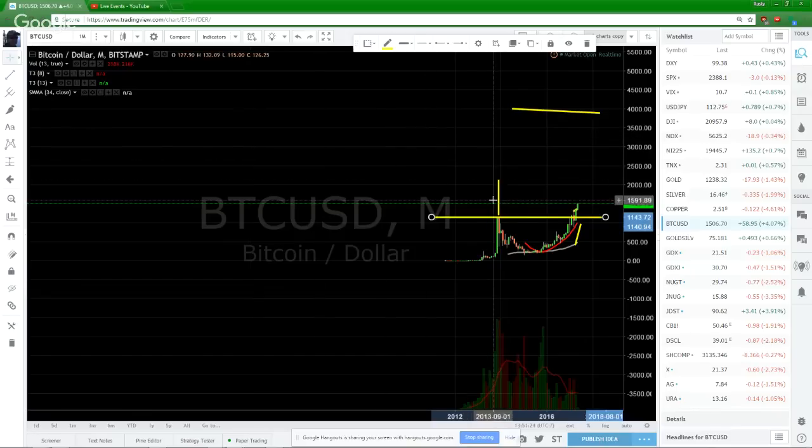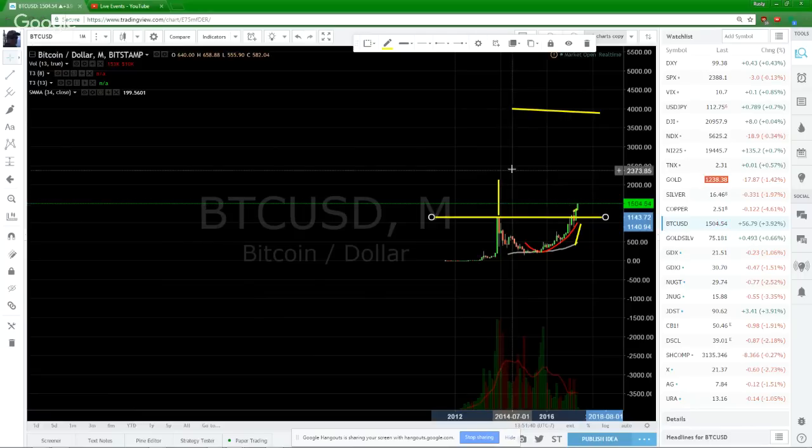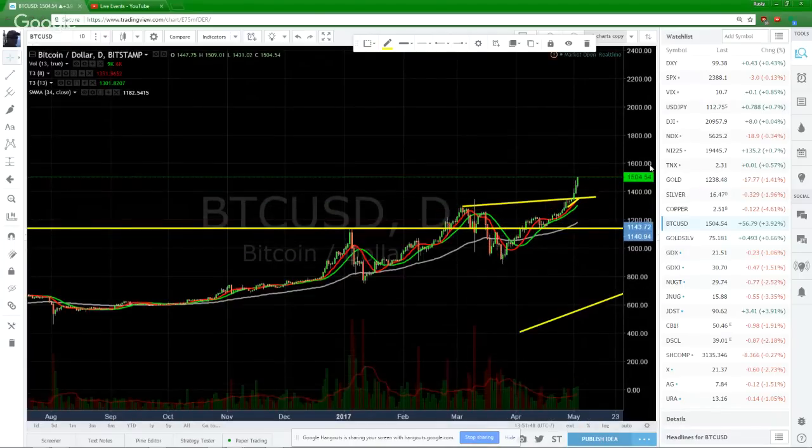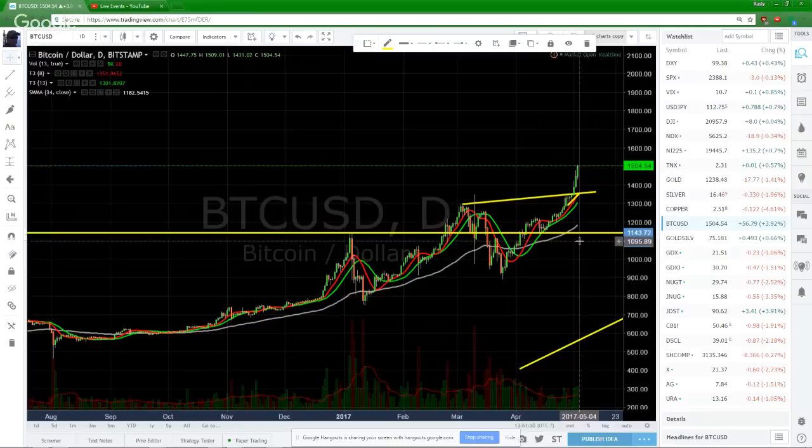Oh, no, 1,600 was 50% of the measured move. So I'm expecting some pushback at 1,600. And if it gets past 1,600, I mean, it's going to shoot the moon. It's already on fire. Rockets are lit. It's at its highs. It's a pretty badass chart.